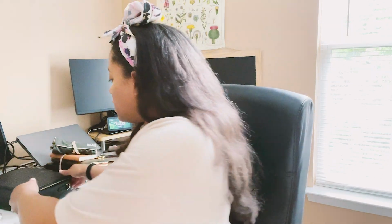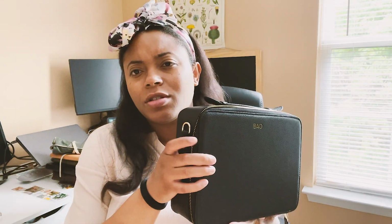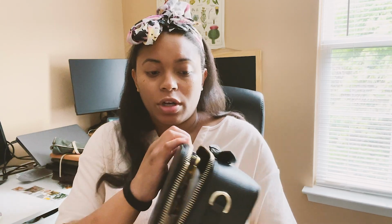And another thing that I've been using is, well, there's a couple things. So this Bao Bag is great. I did have some questions about this a while back. Someone was asking, are you still using your Bao Bag? How do you like it? I do love it. I started using it to transfer stuff from my desk to my bedroom, when I want to journal there.